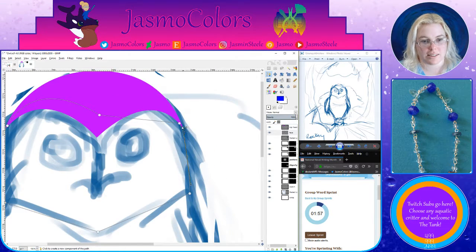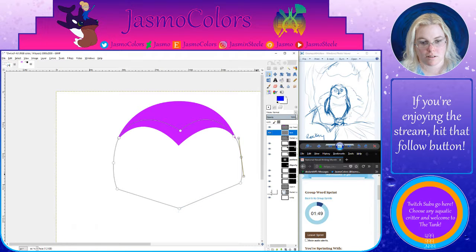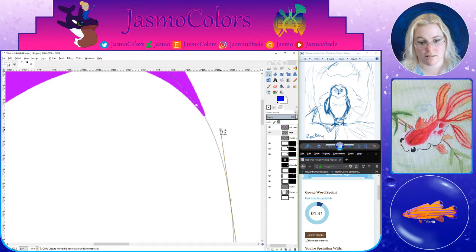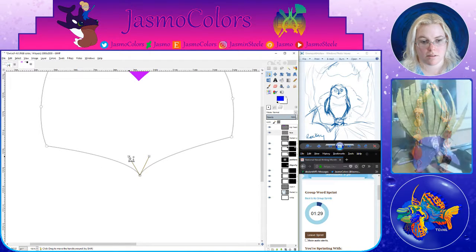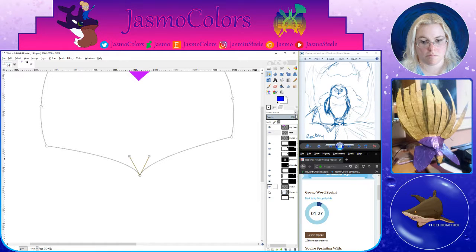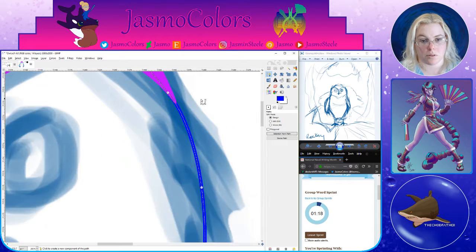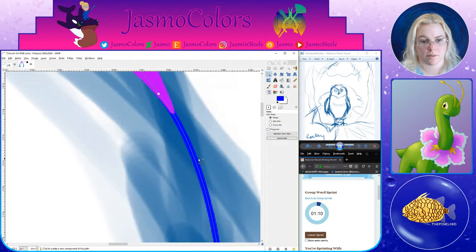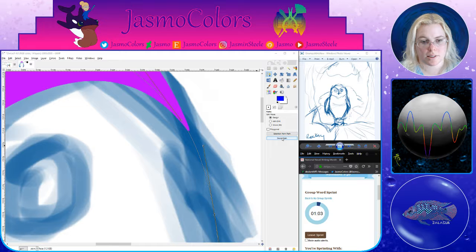Why is this one so round? I feel like I'm making a weird Batman villain. I wish there was an opposite. Okay. That one's okay. That one's not quite okay. There we go.